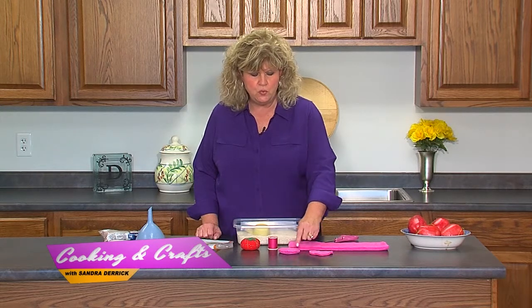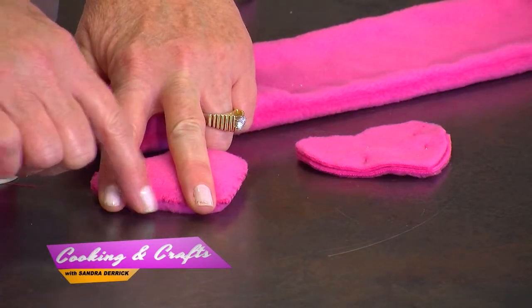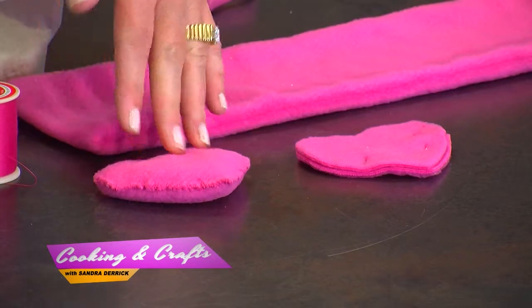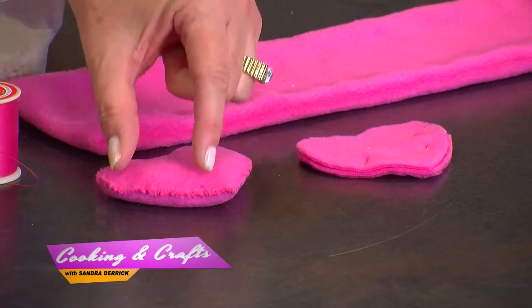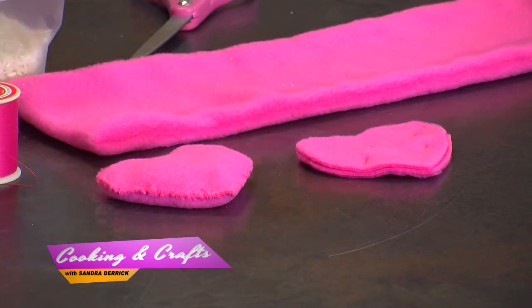What you want to do is sew almost all around the whole heart. I like to leave mine open on the side. For me, it's hard to leave something open at the top and then sew it back because it never gets perfectly straight. So I usually start here and go down and sew around the side, and I leave about this much open, and I stuff it with rice.